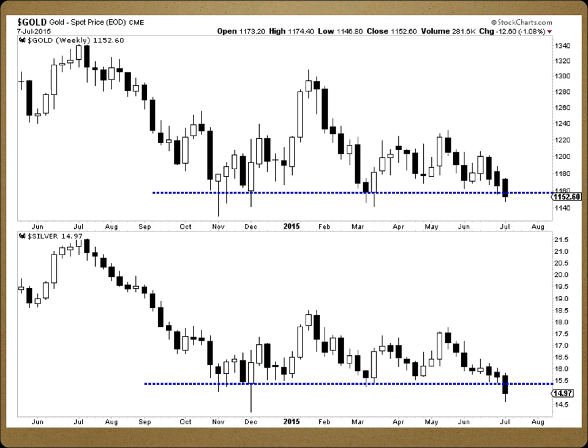And first, we're going to show a weekly chart. You can see the weekly candle chart of gold at the top, silver at the bottom, and today was really the start of what should be the final breakdown of this bear market. Silver in particular got all the way down, I think, to the low or mid 14s, whereas gold got down to a low of 1146 or 1147, ended up closing at 1152, and that would be a new weekly low for gold. Obviously, we're still early in the week.